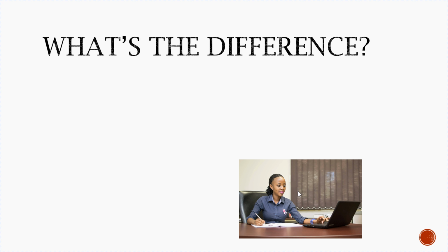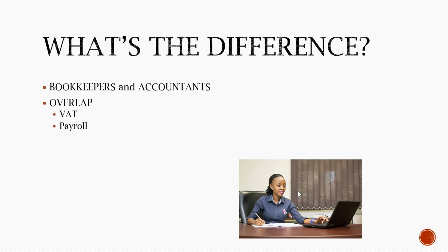Now, there is some overlap though with them. So both sets, the accountants and the bookkeepers, are likely to do VAT returns, likely to do your payroll. But in some places, they'll have the bookkeeper do the day-to-day, but the accountant do the monthly payroll. They might have the bookkeeper do the day-to-day, but the accountant do the quarterly VAT return, in a way to check over the figures that have been put in. So there is some overlap, but in our team, we do it all.